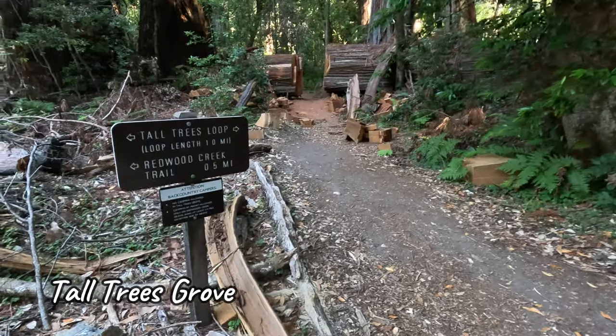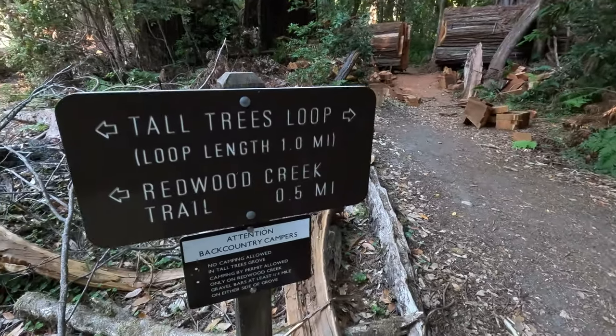Stefan and I have arrived at Tall Trees Grove. All right, well, I showed Stefan Hyperion's location as far as Tom McDonald Creek, where it drains into Redwood Creek. But now we're back in Tall Trees Grove, and I'm going to take him to see an actual tree, to see Nugget, the world's fifth tallest tree.